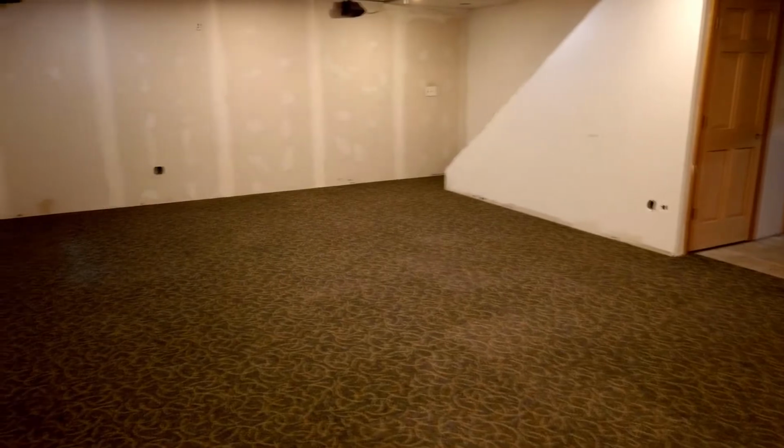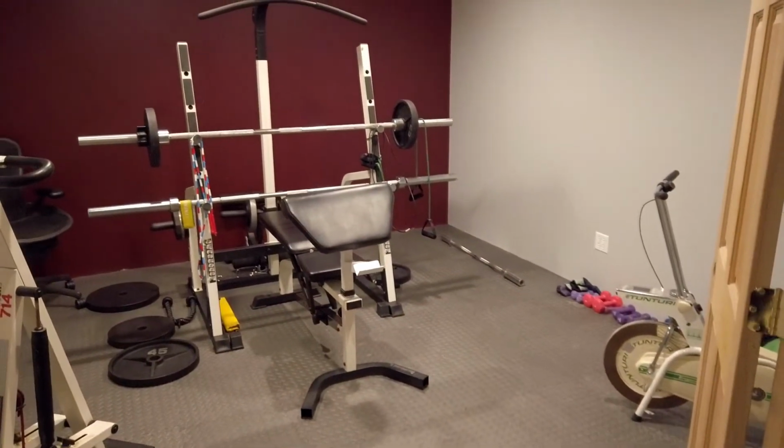The finished basement has an office or workout room, and it is plumbed for a full bath.